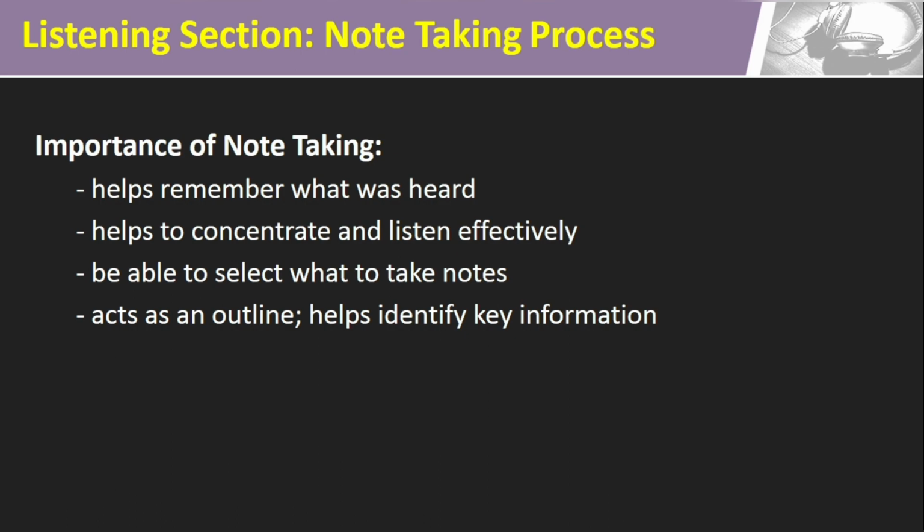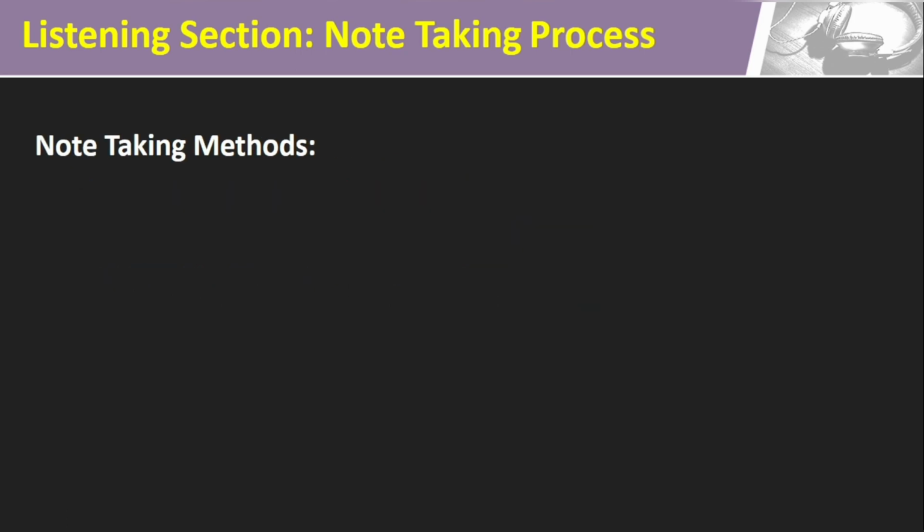And so, there are two note-taking methods that I and my students found very useful for the TOEFL listening section. They are what we call the linear method and the two-column process. The linear method is when a single piece of information occupies each line of the paper, and it works well with a lecture-based passage. It looks like this.